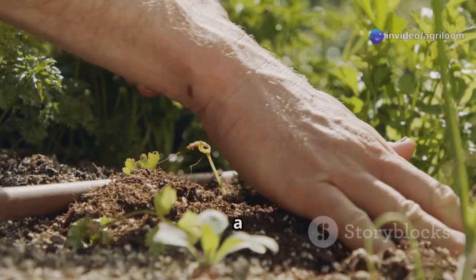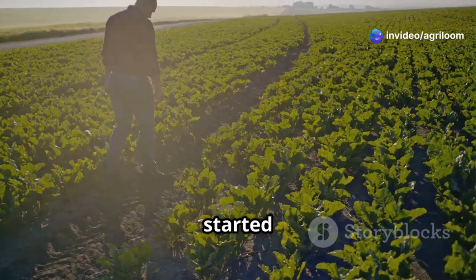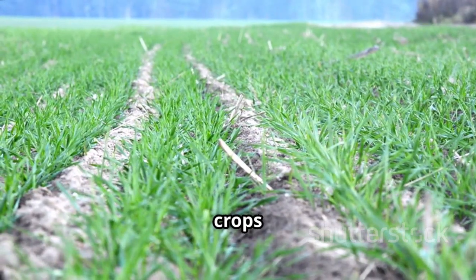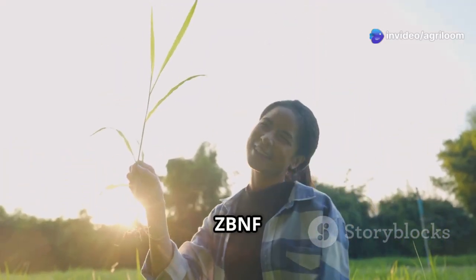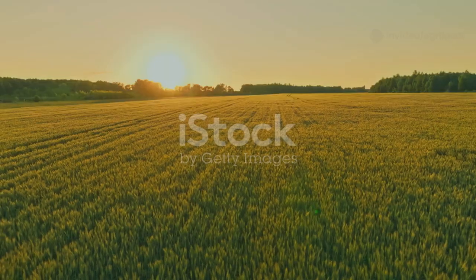He started by attending a ZBNF workshop and learned how to prepare Jeevamrut and Beejamrut. He started using these natural inputs on his farm and was amazed by the results. His soil became healthier, his crops became more resilient, and his yields started to increase. Today, Ram Singh is a successful ZBNF farmer who inspires others to adopt this sustainable method.